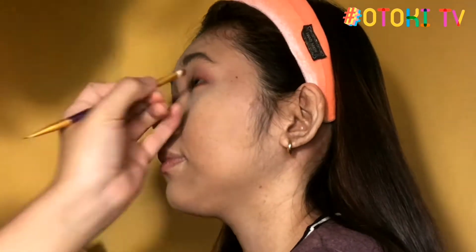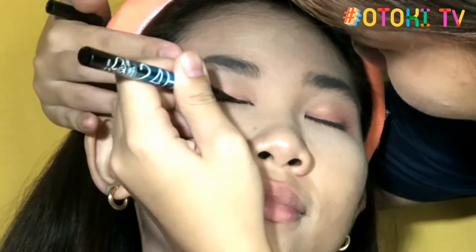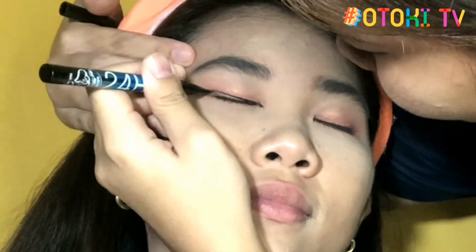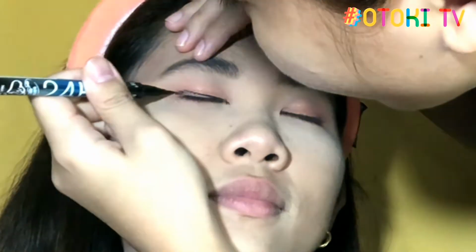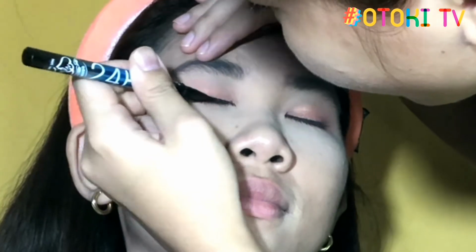I applied more pink shade on her eyelids to make it more visible on the camera. Don't forget to put on your lower lashes too. Yes. Then I put on a winged eyeliner and as you can see, her eyes are kind of small, so the eyeliner is a bit thick.